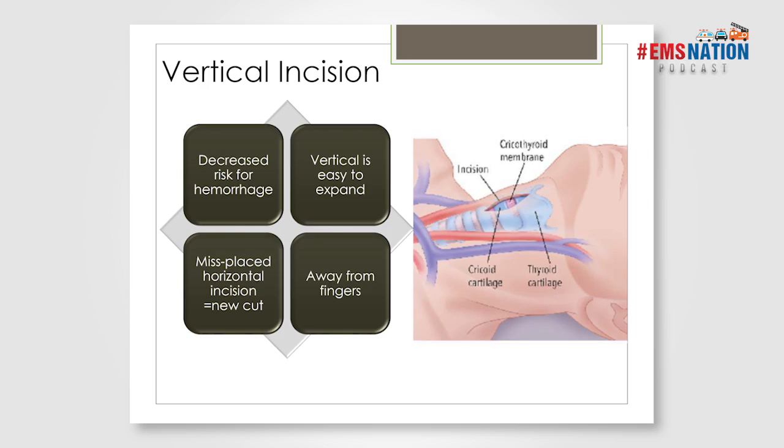You will see in the hospital and other places where you can do horizontal incisions. It's not technically wrong to do one. The best answer I can find for why you want to do a vertical incision is so when you cut in the wrong place, you only have to extend the hole. You don't have to make a whole new incision and cause additional bleeding.